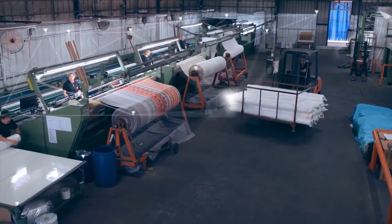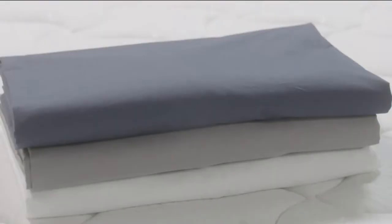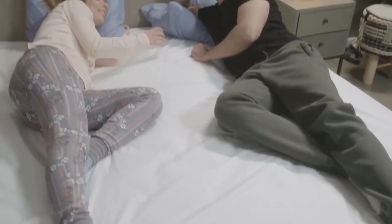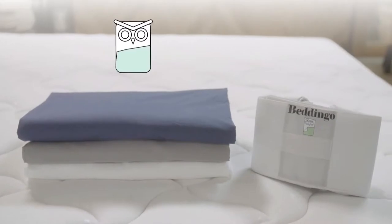Now, to make sure every Beddingo is perfect and sustainable, the sheets are made in a leading eco-friendly factory with a 50-year track record. So that's it. Perfect sheets, effortless, comfortable, durable, and never pop off your bed. Because when you need something done right, get an engineer. Beddingo.